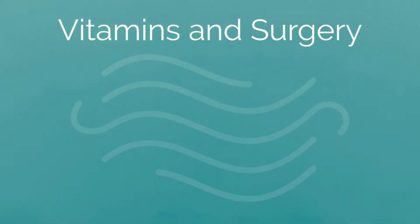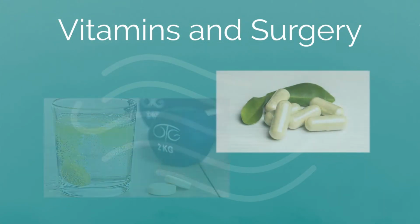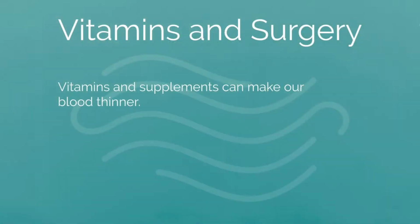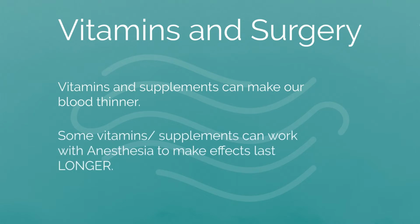All these are steps to take before the surgery. Now, a lot of us love to take vitamins and pills, and we like to go to all the vitamin stores to get the latest and greatest to make us healthier and better. But there are some vitamins and over-the-counter supplements that can make our blood thinner. For instance, some of them will actually work with the anesthesia to make the anesthesia last longer.